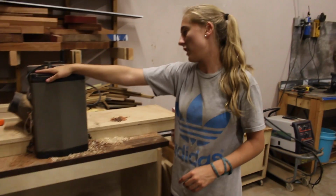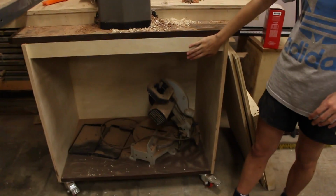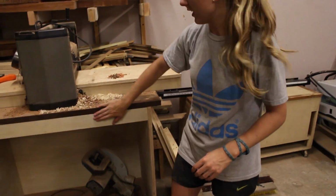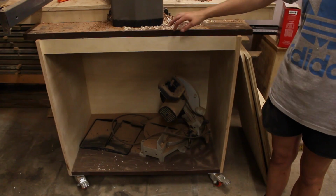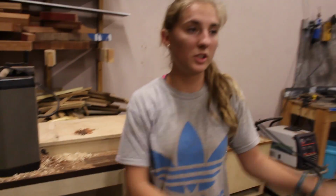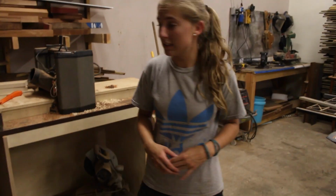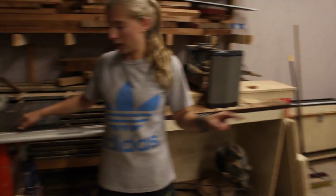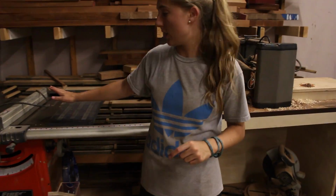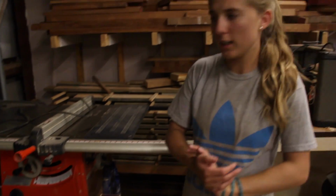Here is the planer with the in-feed and out-feed table. I guess it's a table. And here is the stand that Dylan built with the casters so we can move it around the shop wherever we need it because we seem to be running out of space. This is the old table saw. The new table saw is right there. And this one is going to the neighbor in a couple of days, I think. So that will be gone.